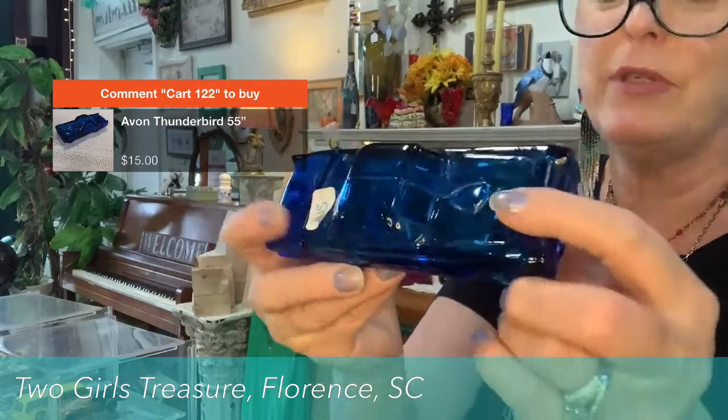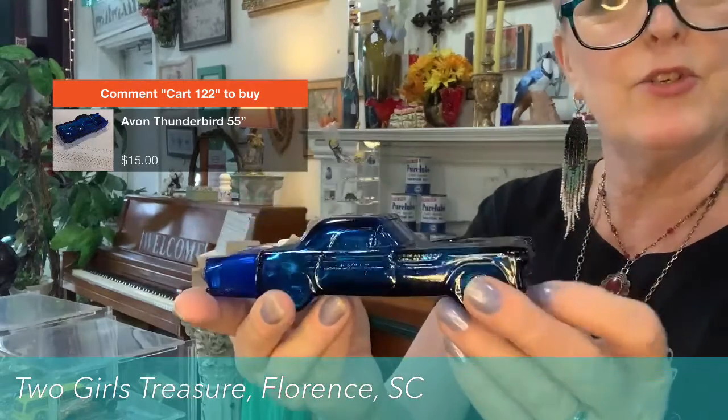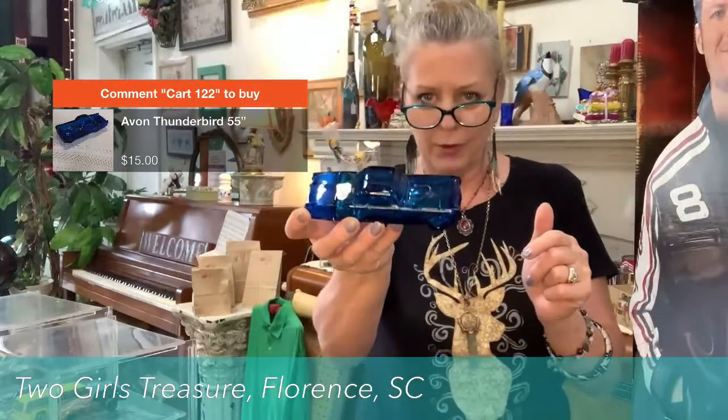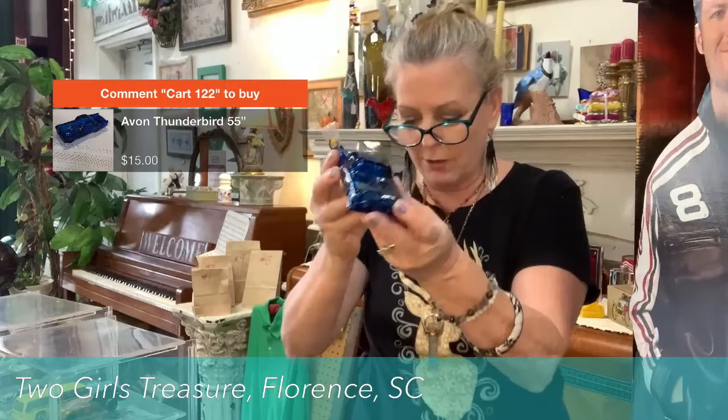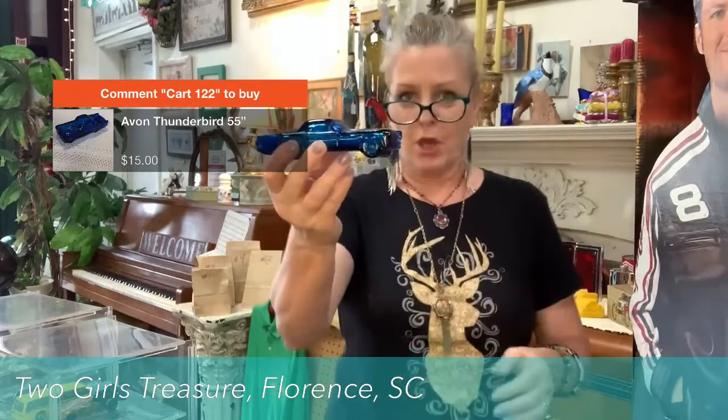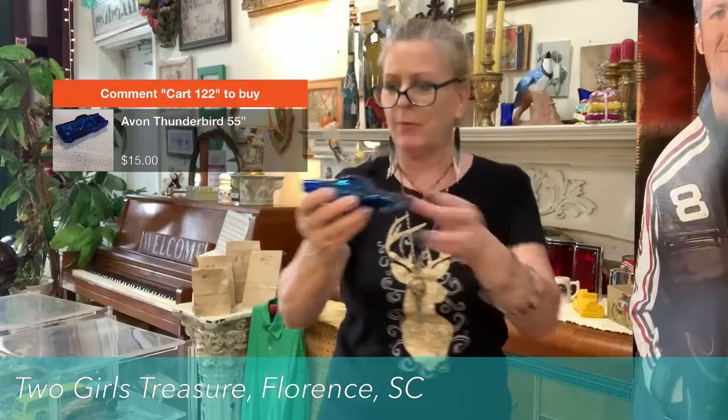What kind of cologne is in here? Wild Country. We should have known that. This collectible Ford Thunderbird is only $15. This is cart number 122. Just the cobalt blue itself, I'm gonna put this right here. It's pretty. I like that.